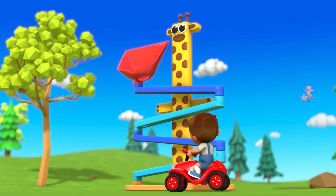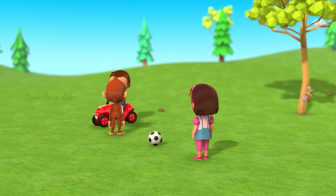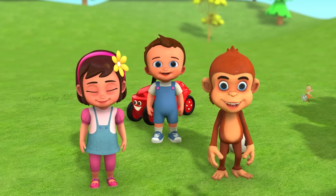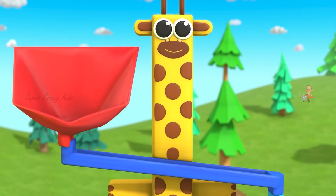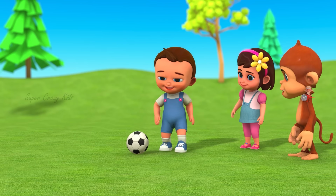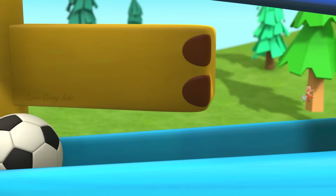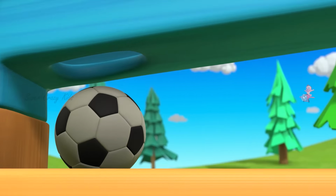This giraffe looks interesting. Hello, friends. Did you see that? Wow, look at this place. Awesome. What shall we do next? I will show you how. This looks so much fun.